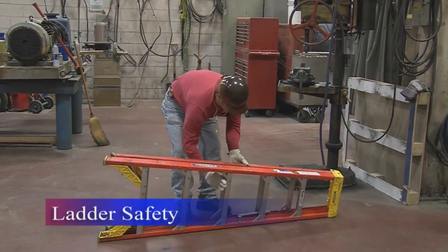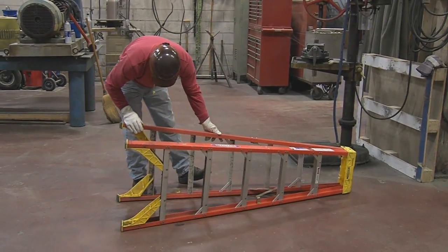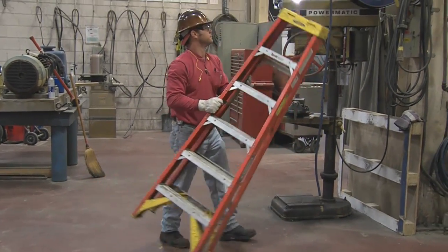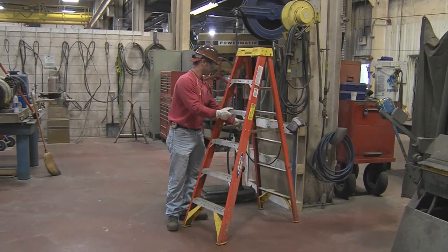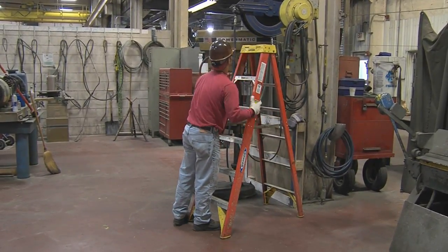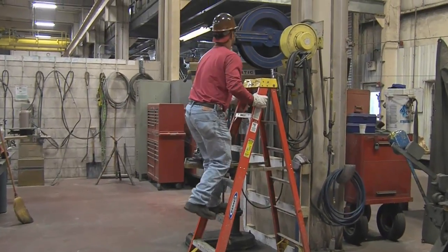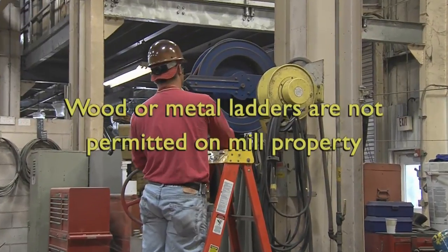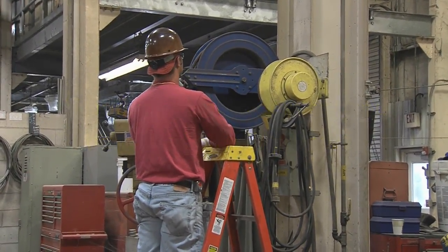Ladders should be inspected prior to each use, and deficient ladders should be removed from service. Step ladders must be fully open before climbing. Never use the top 2 steps of a step ladder or the top 3 rungs of an extension ladder. All ladders must conform to OSHA standards and requirements for each specific application. Fiberglass ladders are permitted to be used. Wood or metal ladders are not permitted on mill property.